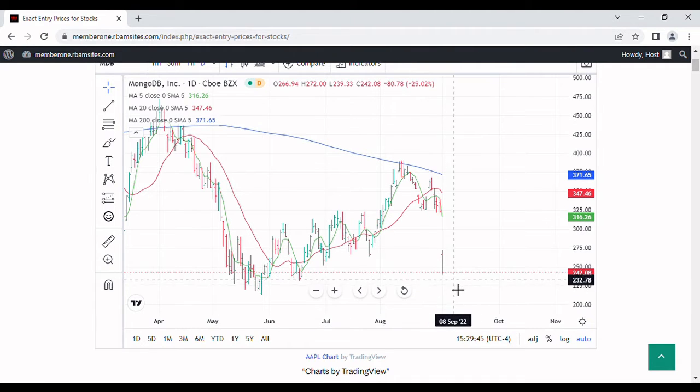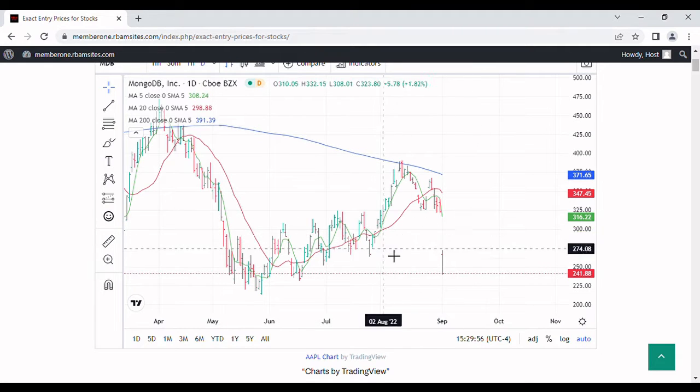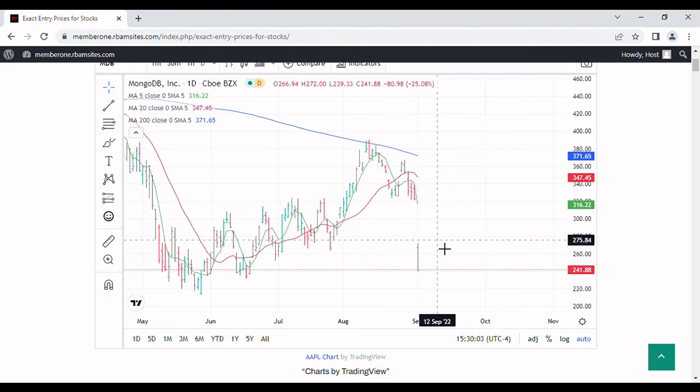It'll probably put in a little noise down through here for probably mid-September, and then I suspect we'll head back up to the $300 range. That's just a total guess. I could be completely wrong, but I believe that's probably what's going to happen. Again, you trade at your own risk, and this is just my opinion for entertainment purposes only.